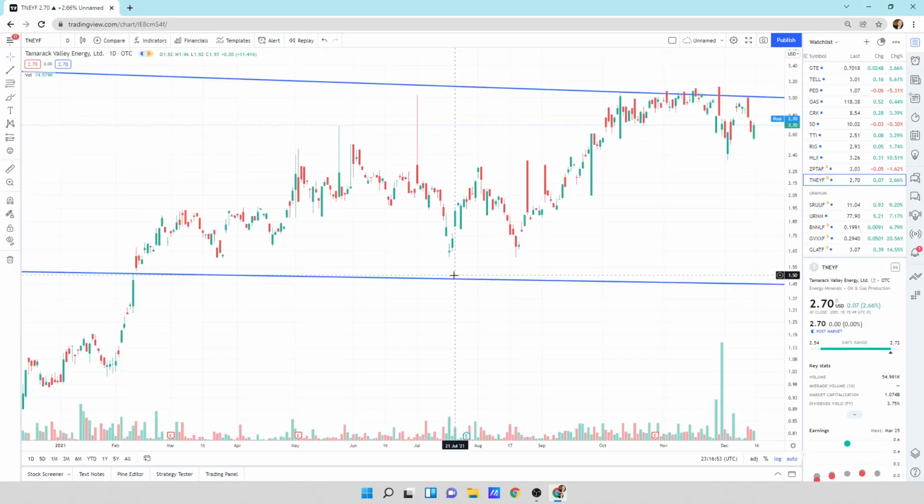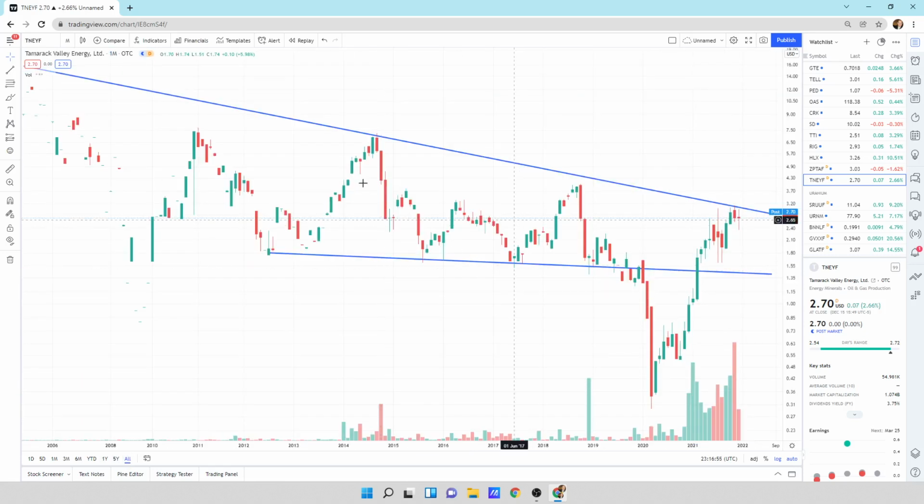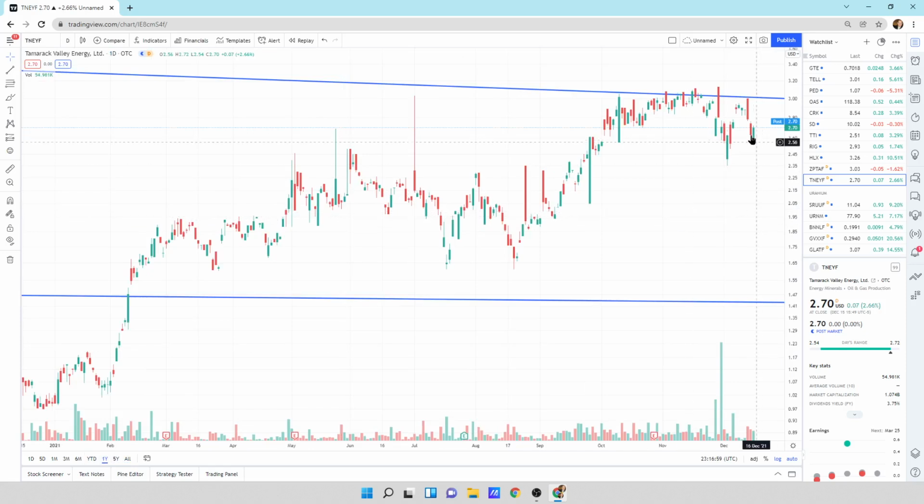And here's Tamarack Valley Energy. I was looking at this one. Big old pattern. Hasn't broken to the upside yet. Looking at the dailies, it looks like we got a nice little bullish piercing and another bullish piercing here. Hopefully we can get some upside momentum here.